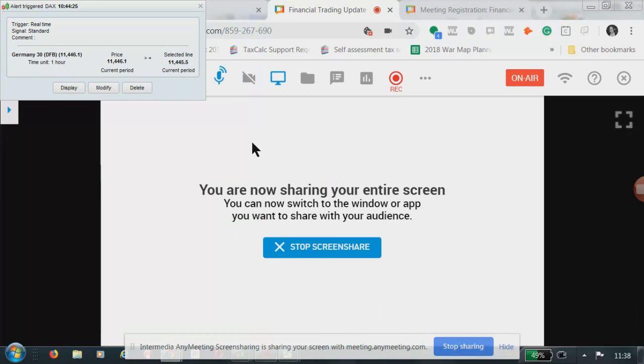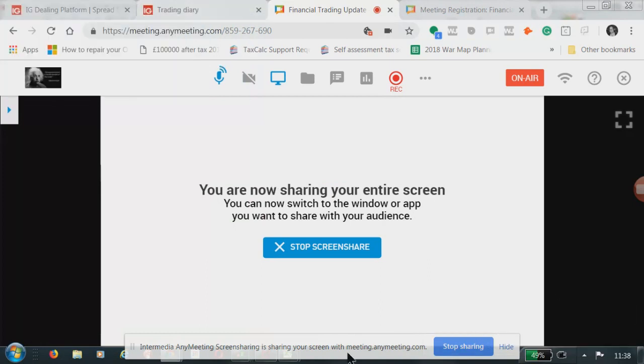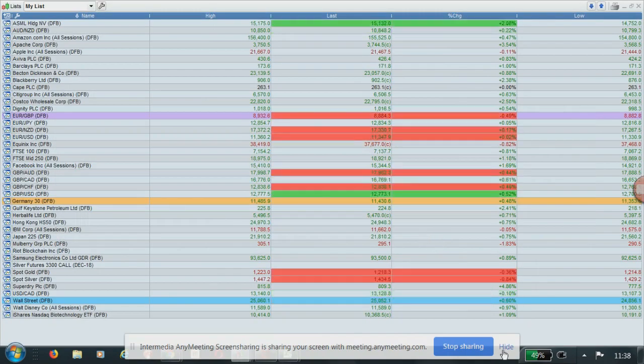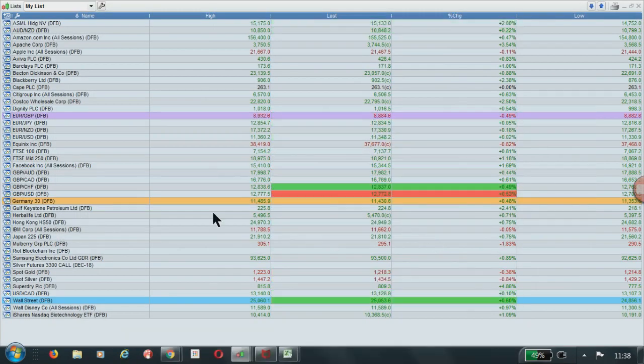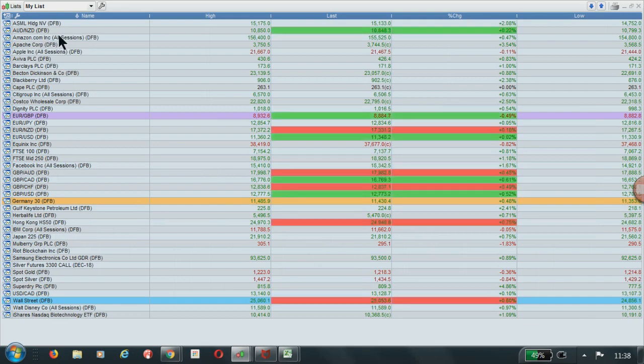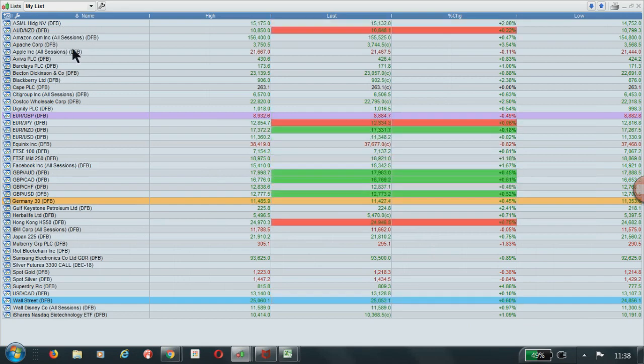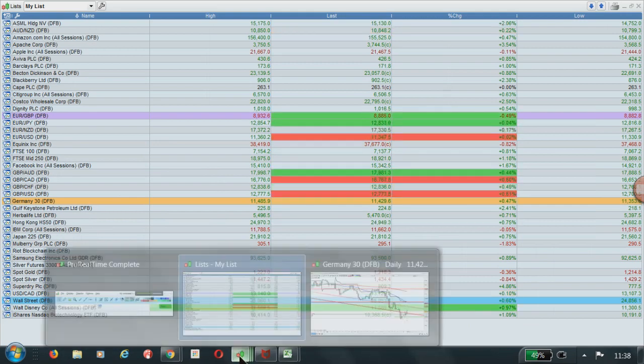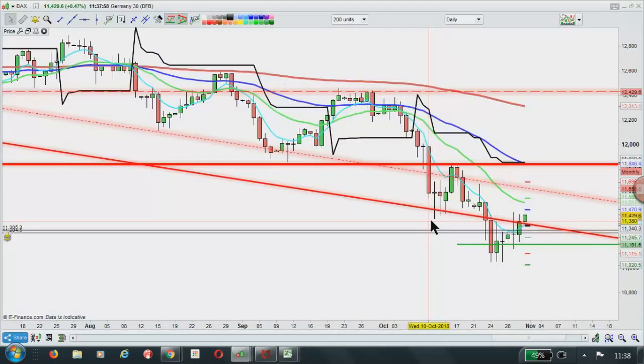And we're going to go straight to the charts. So you should be able to see all of the different markets listed here, and we're going to go straight into the German DAX. So what can we see here?